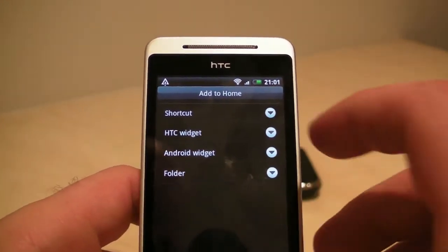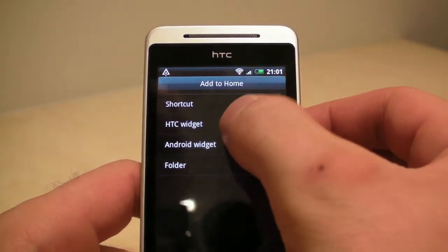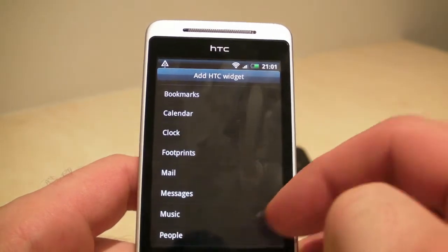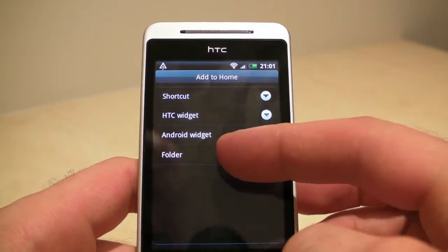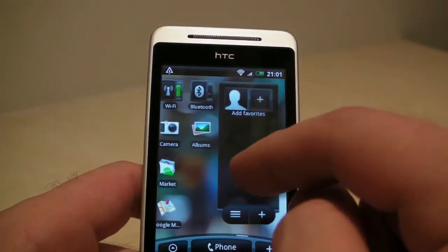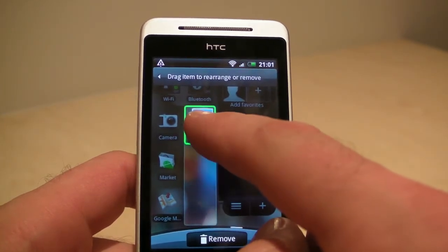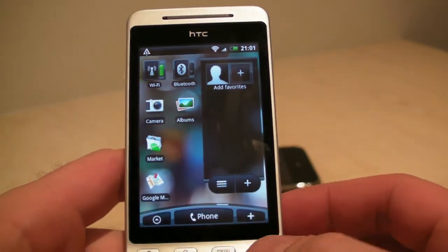And then obviously you can add things like shortcuts. You can add an HTC widget, which is quite cool. So these are Sense UI or Sense approach widgets. You can add an Android widget, and you can add a folder. But as you can see, the responsiveness is actually excellent. And again, like Apple, about rearranging the icons, it's going to tell you roughly where you can put this icon, and you can move it about easy enough as well.